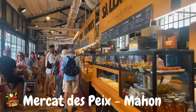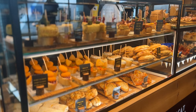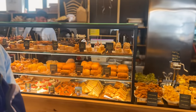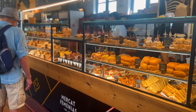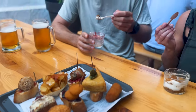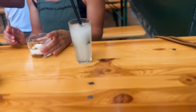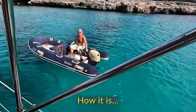We found this cute little marketplace full of stalls selling Spanish pinchos, local craft beers and cocktails. We got a variety of 8 pinchos for €23, which definitely isn't the cheapest you'll find, but this place is obviously set up for tourists and that means prices are hiked up. Nonetheless, it was delicious and worth the money for a little treat. I also got one of my favourite local drinks, a pomada, which is gin mixed with a frozen lemon slushy. You must try it if you go to Minorca.